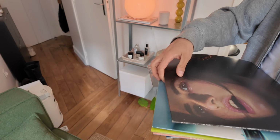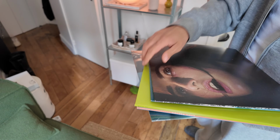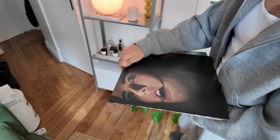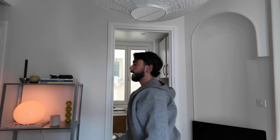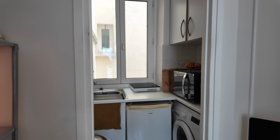Yeah, for sure. This one is a bit more, the color is a bit too bright, so I keep it hidden with the brown one. Okay, cool. And then right here, coming from the living space, you have your closet. I have my kitchen.